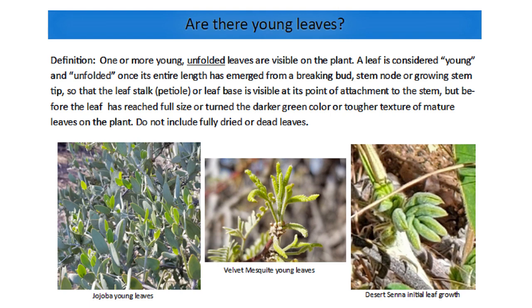Each protocol question is followed by a definition. For instance, are there young leaves, which applies to jojoba and velvet mesquite, is defined as 1 or more young unfolded leaves are visible on the plant. A leaf is considered young and unfolded once its entire length has emerged from a breaking bud, stem node, or growing stem tip, so that the leaf stalk or leaf base is visible at its point of attachment to the stem, but before the leaf has reached full size or turned the darker green color or tougher texture of mature leaves on the plant. Do not include fully dried or dead leaves.